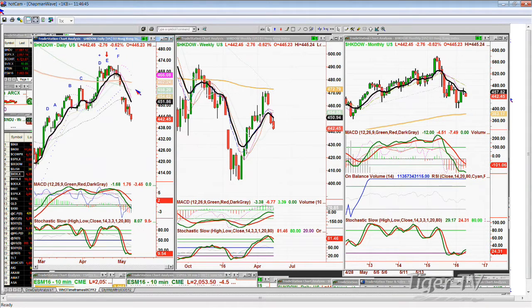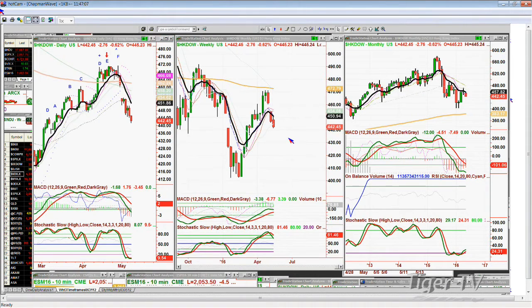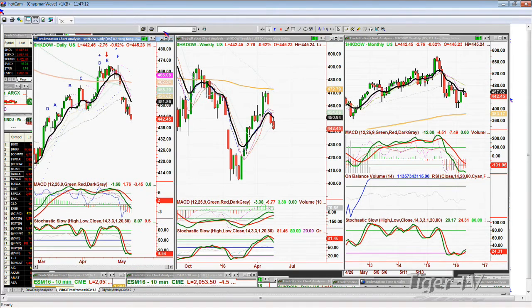This matches the chart of Hong Kong, but it's the Dow equivalent. And it made a peak F top on the 28th of April. It's pulling back. It's gone right through all the support levels. The weekly chart has gone to an A and a B. It looks to me at 442 it should trade down to low 430s, and then I want to have a good look at it to see if we get any signals there.